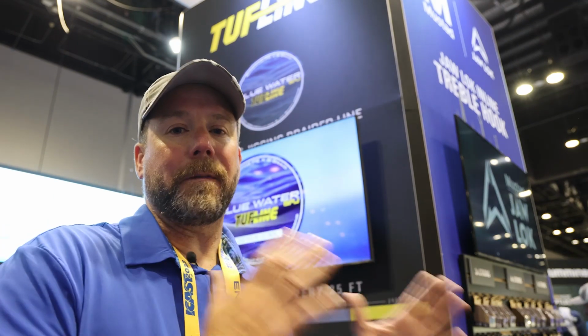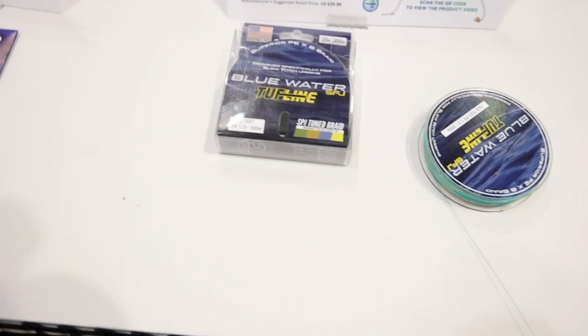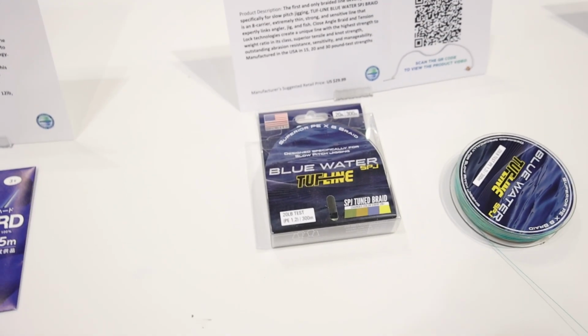There's 3 different strengths with it: 15, 20, and 30 pound. And it's metered in 25-foot increments. So you got different colors every 25 feet. So if you're counting and you want to be like, okay, I got to go 400 feet down, you can count every yellow color, and you know that you're going to be down 100 feet every time you see that color. It's a new SPJ braid available from Tough Line.